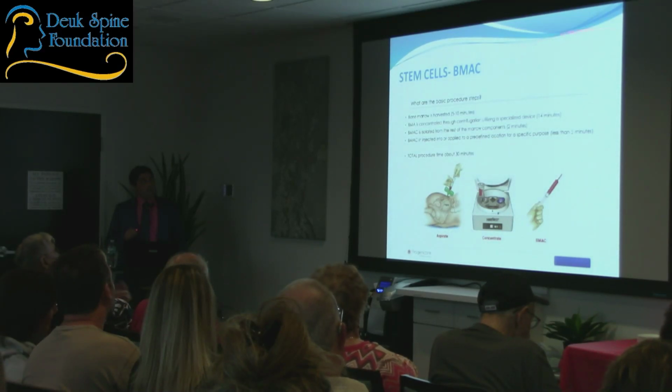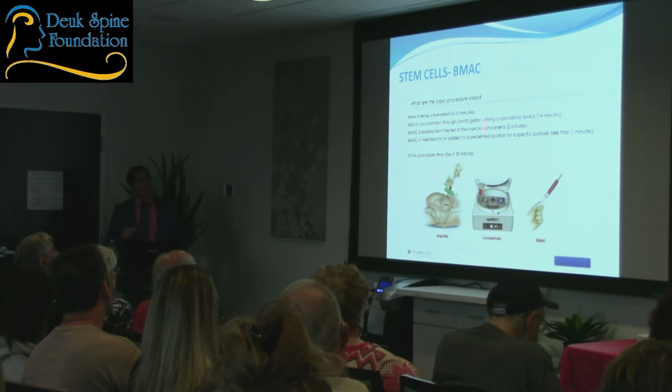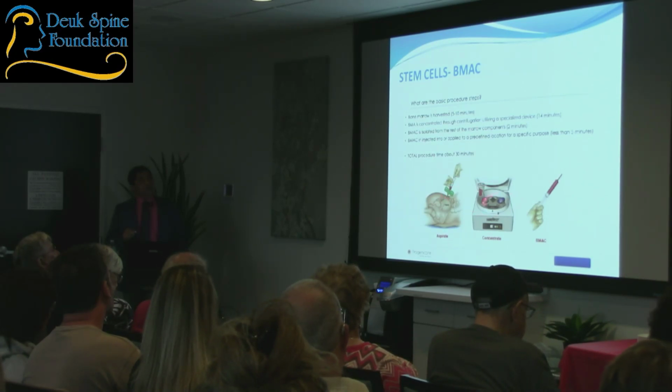Once the stem cells are collected, it's the same as the platelet-rich plasma. For platelet-rich plasma, we draw your blood and we centrifuge. For the bone marrow, most of the time, we aspirate, we centrifuge, and get the concentrated mesenchymal stem cell fluid from the bottom, same as the platelet-rich plasma, and then we inject that.